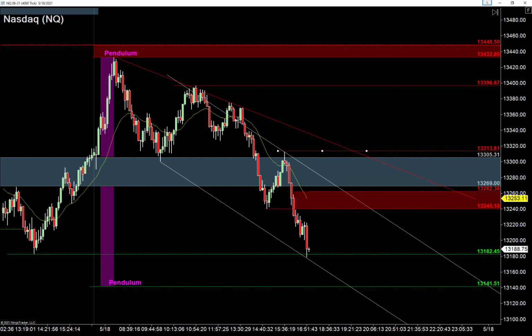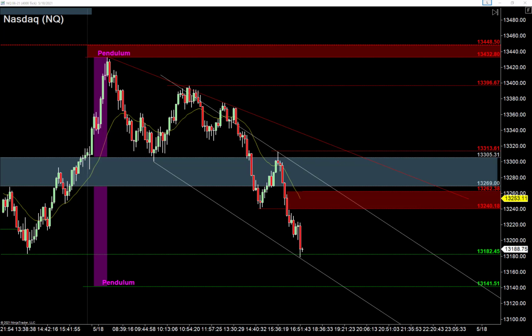You kind of say that area right in there would be a spot to watch for as well. Now, again, we should be due for a bounce here. The market will tell us what happens, obviously, but we should be due for a bounce.